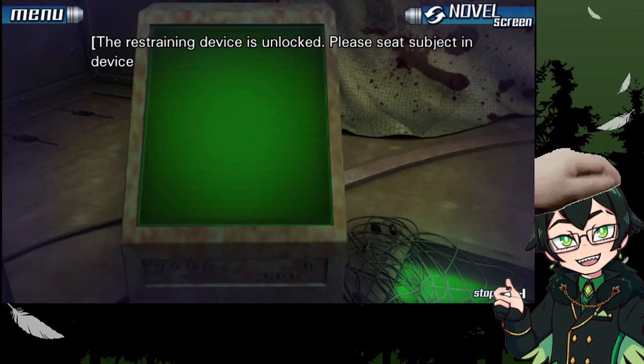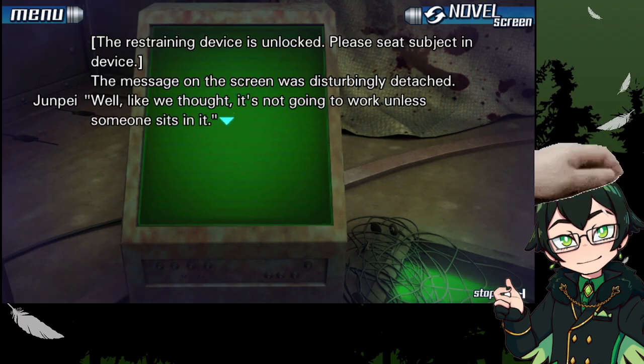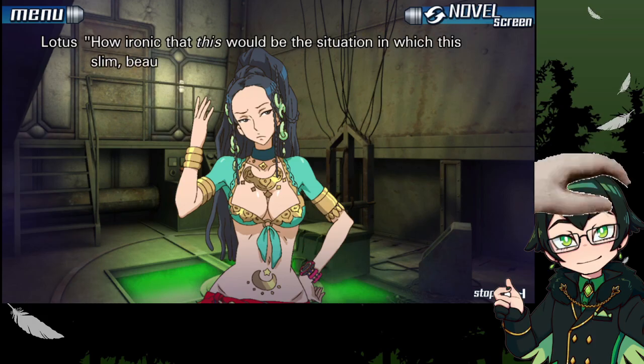The restraining device is unlocked. Please seat subject and device. The message on the screen was disturbingly detached. Well, like we thought, it's not going to work unless someone sits in it. How ironic that this would be the situation in which this slim, beautiful body is useful.